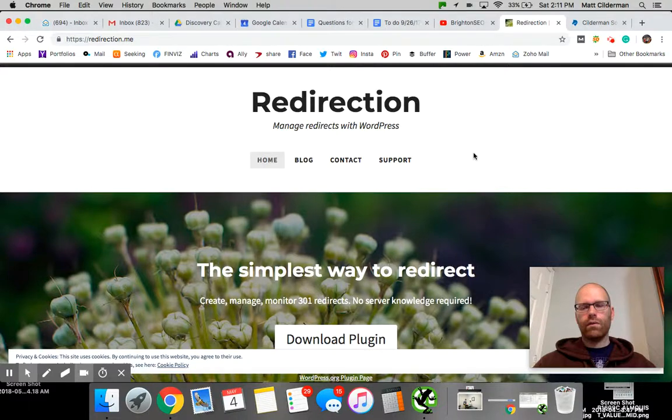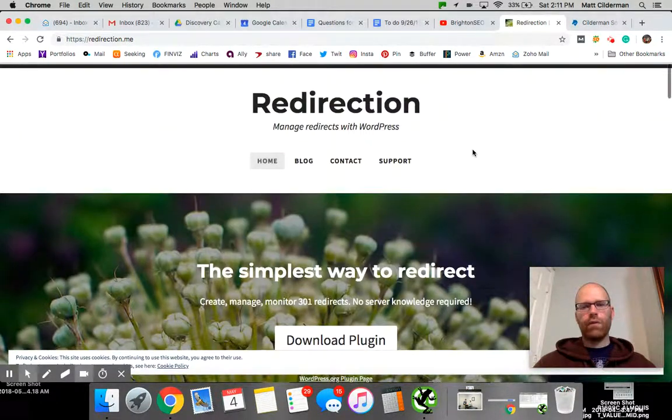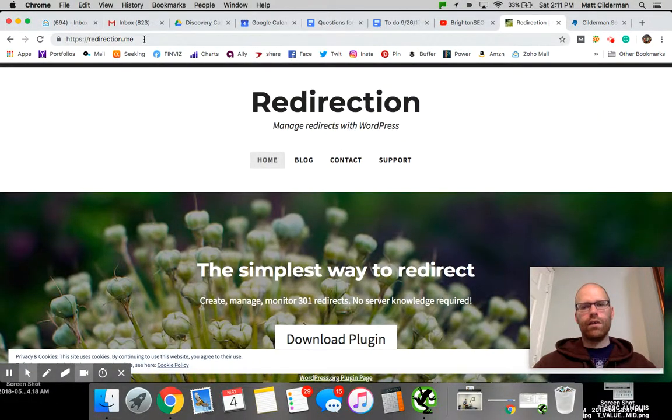And then, if you're using a WordPress site, I'd recommend this plugin. It's nice, easy, it's free. It's called redirection.me. And I don't even need to show you how to use it because it's so simple to use. Once you install this plugin, you're good to go. The directions on there are very simple. You just type in the old URL, you type in the new one, and you're all set.